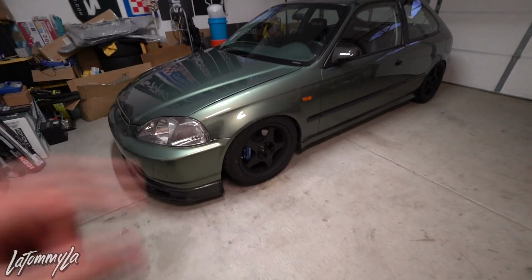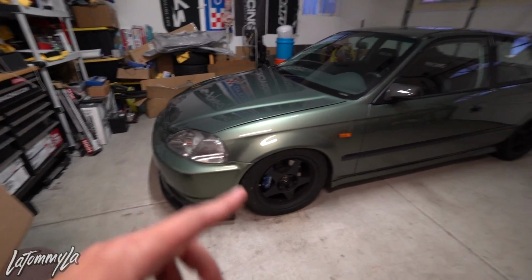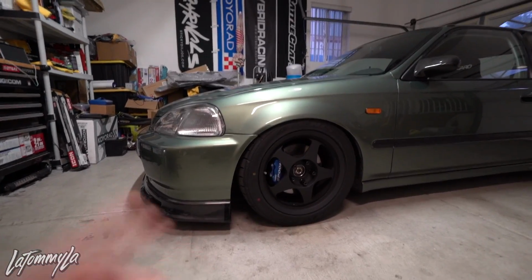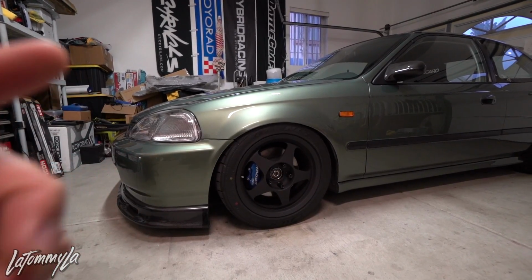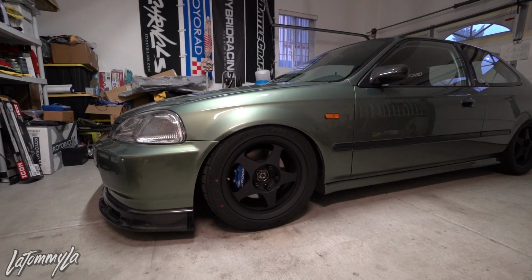Anyways, so I want to go a little bit lower on this car and also on the rears. And I can't do that because my coilovers are maxed out. It sounds funny because most of the time Honda Civic coilovers could go a lot lower, but just right here, the car can't go any lower because I'm running a different spring rate. I'm running a really stiff spring.